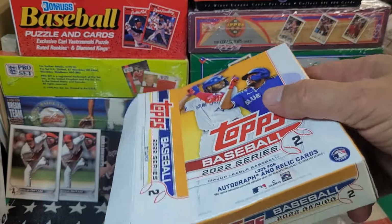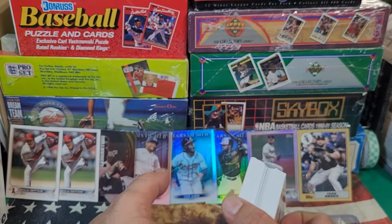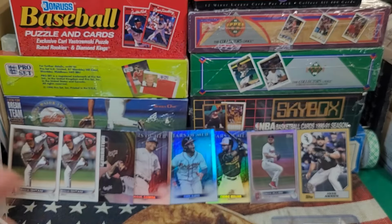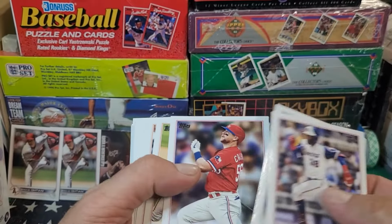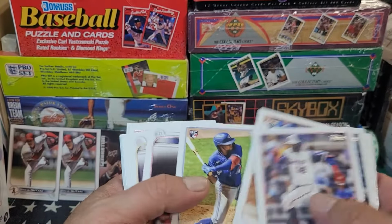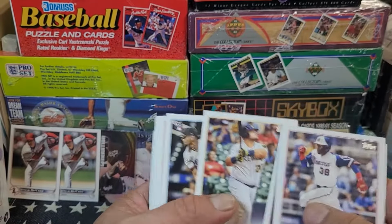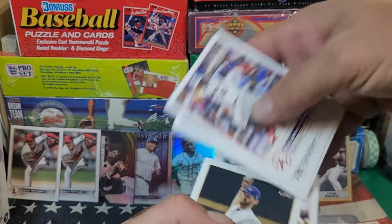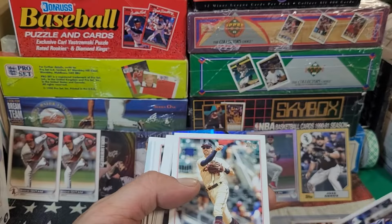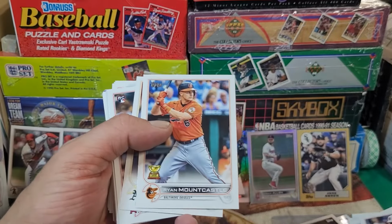And what's in the rest of this here? Let's see. That's a big stack. That's a big stack. So yeah, my five-year box is going to be pretty well stocked from this. I believe so. It looks like it already. Gary Sanchez again. All right. Another rookie. Justin Upton. Another rookie. And more flippage. Future Stars. Dansby Swanson. LeMahieu. Another rookie. Mount Castle, very cool.